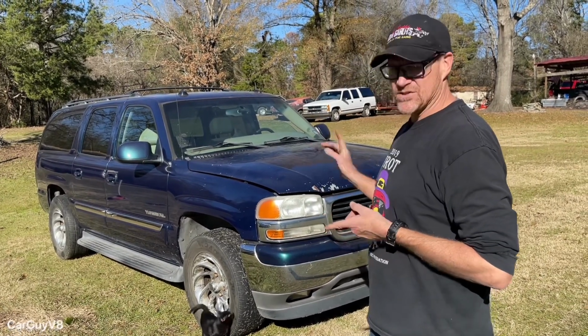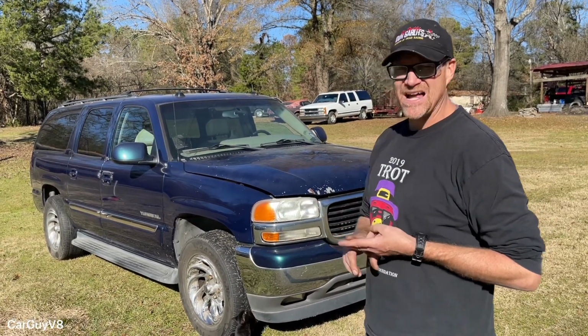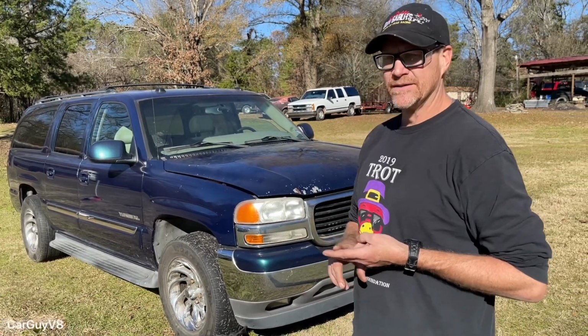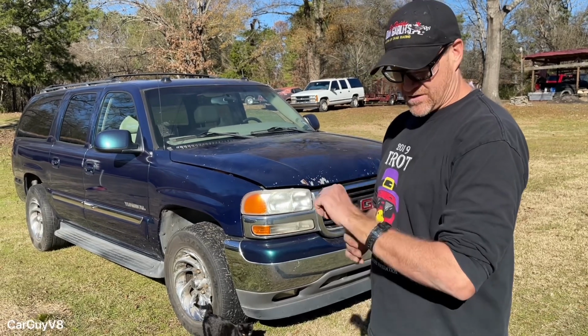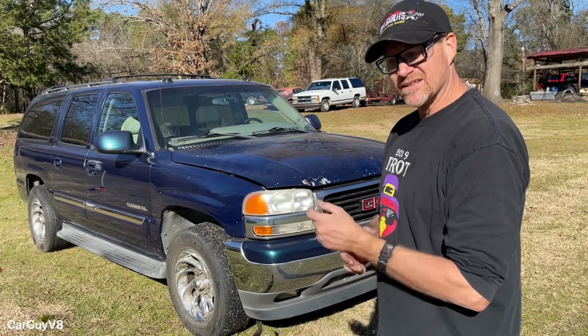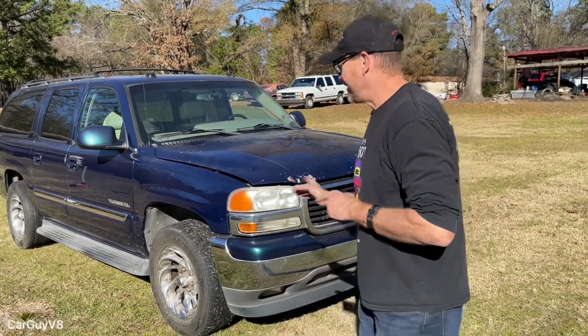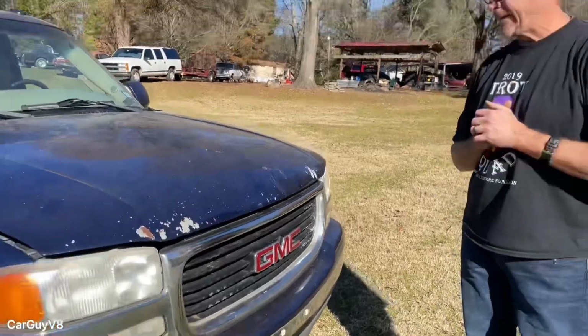However, the issue with this truck, why it was so cheap, is because the engine had a slight knock in it. I say knock. I'd like to refer to it more as a tick. Very common on these LS 5.3s, especially if they've gone through some poor maintenance spells. The lifters start to give them issues. And when I originally got it, I was thinking that's what it was, a lifter issue.